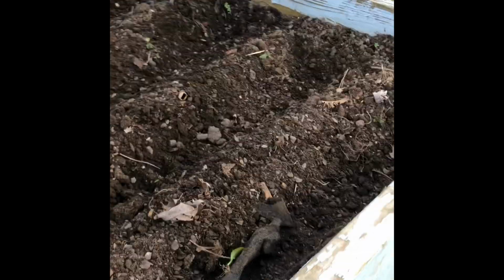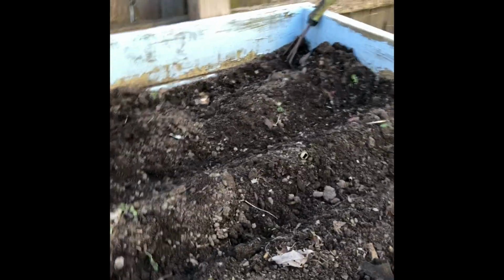So, and then over here, we are going to have corn. That's why he made the rows, and I had pictures of it that you'll see later. Rows, so the corn can drink from the valleys. Cool, huh?